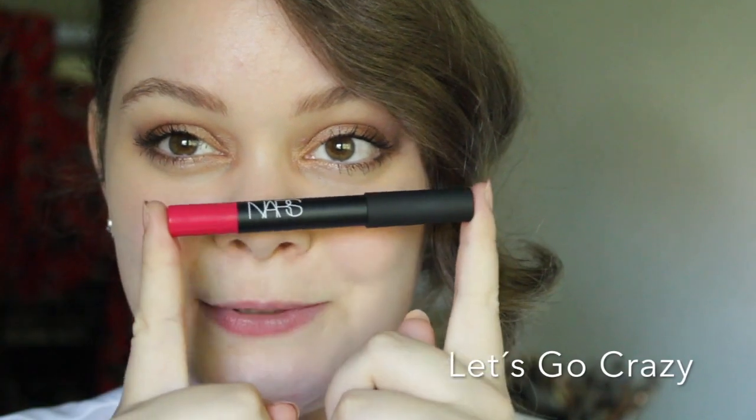Okay, so going on, the next I have is Let's Go Crazy, which looks like a very nice fuchsia hot pink. Not the shade I go for, if you know me, I'm not the pink lipstick person. Okay, so Let's Go Crazy.